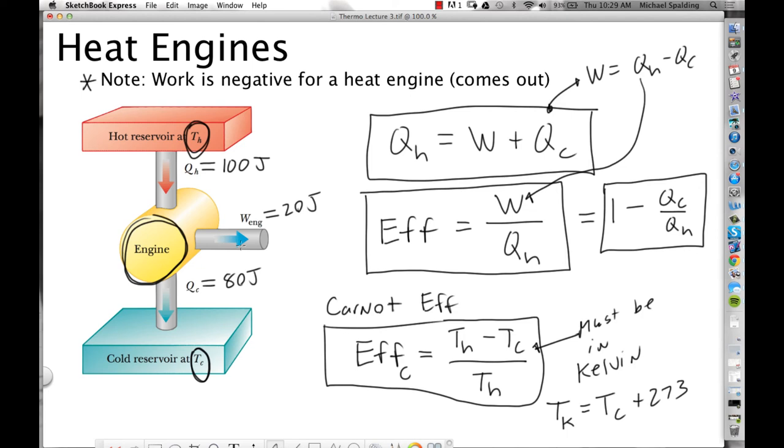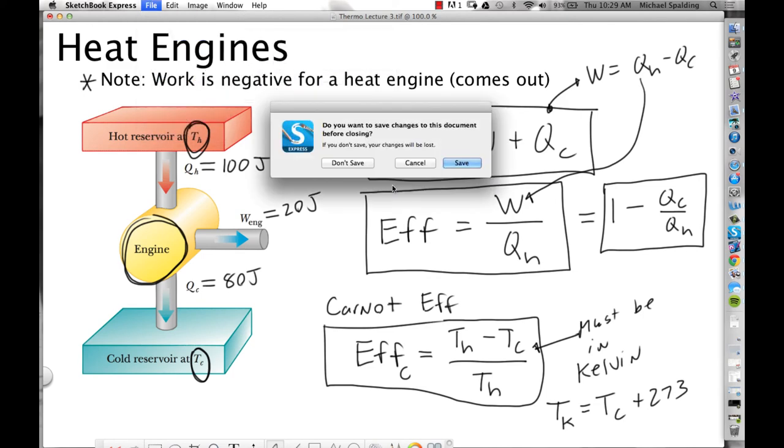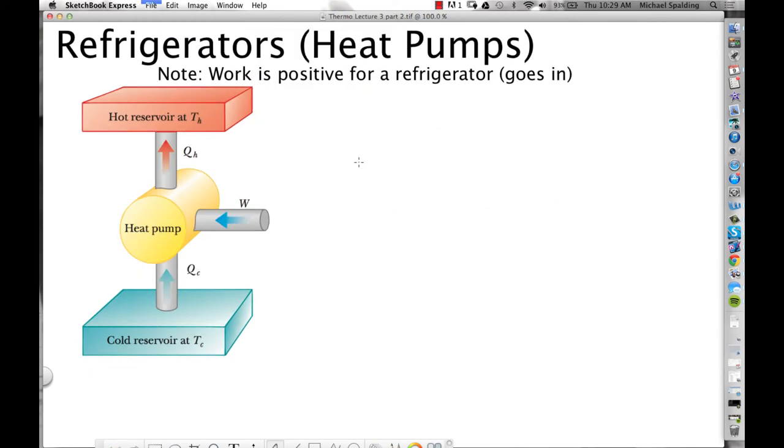As opposed to, let's go to the next screen. So if you take a heat engine and run it in reverse, you're talking about a refrigerator. It's the exact same diagram, but the arrows are running in the opposite direction. Now, why would this be a refrigerator?